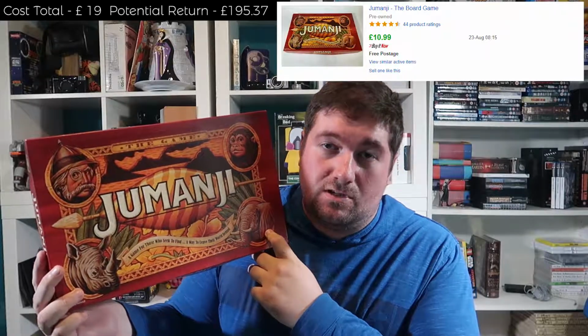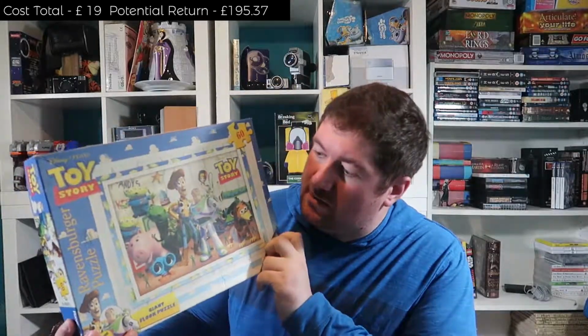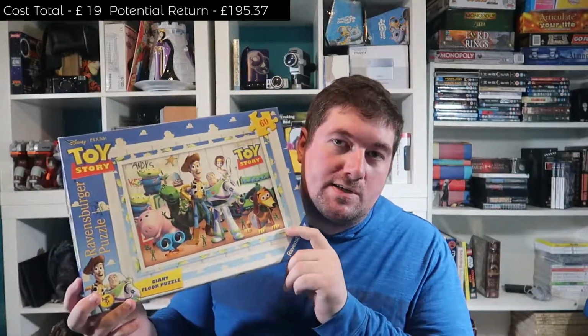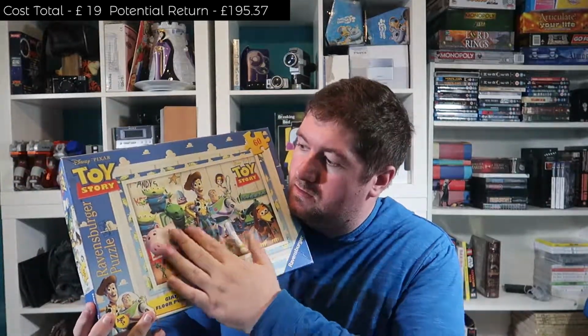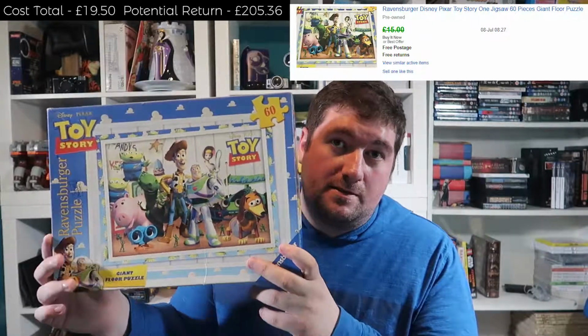Nostalgia got the best of me. Don't pick these up. Probably not worth it. Toy Story jigsaw, 100-piece jigsaw. Oh no, 60-piece jigsaw. 50p. I picked it up because it's the original Toy Story one. Ravensburger. Seems to be selling for about £10, so it's listed at £10.